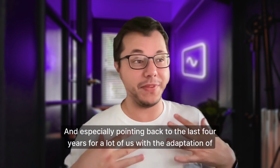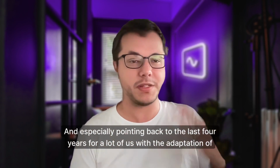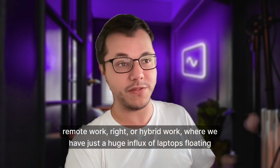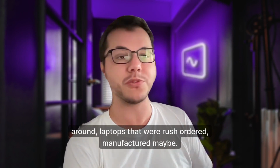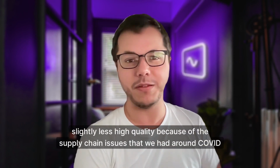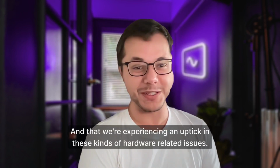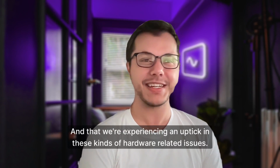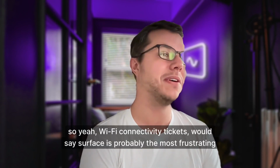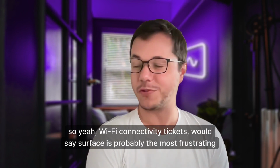And especially, pointing back to the last 4 years for a lot of us with the adaptation of remote work, right, or hybrid work, where we have just a huge influx of laptops floating around, laptops that were rush ordered, manufactured, maybe slightly less high quality because of the supply chain issues that we had around COVID era. And that we're experiencing an uptick in these kinds of hardware related issues. And so, yeah, Wi-Fi connectivity tickets, I would say Surface is probably the most frustrating things for me.